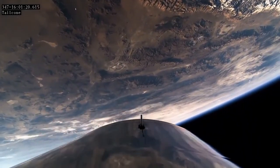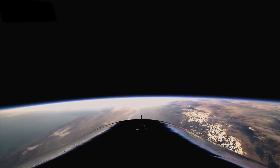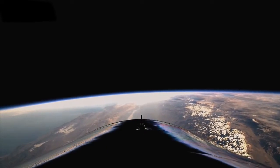But it would matter very, very much to a commercial enterprise to be able to say that they can take people into space. Now, practically speaking, I think what you would want from a space mission is the experience of weightlessness and the experience of looking out the window and seeing the Earth as a ball. You would get that from 80 kilometers as well as you would from 100 kilometers.